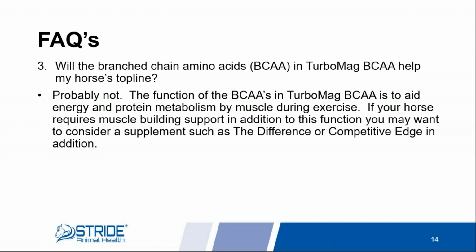So if you feel like your horse will benefit from additional amino acids in terms of building muscle and improving the top line that way, then you should look at either the Difference or Competitive Edge, which are amino acid supplements. The branched chain amino acids in TurboMag are there to facilitate energy production, and also energy utilization by the muscle cell during exercise.